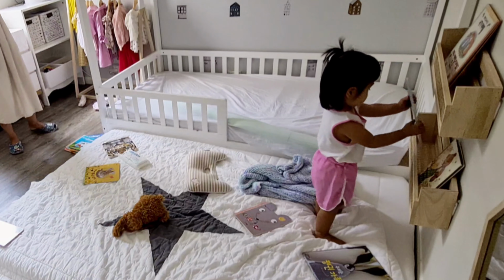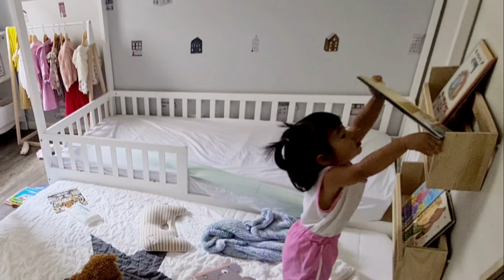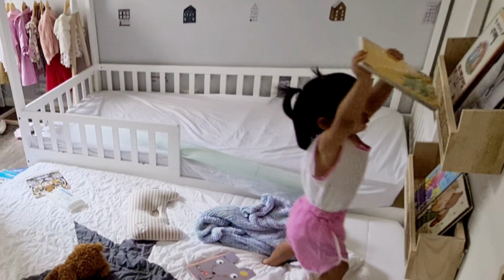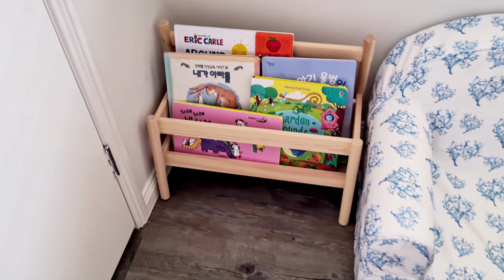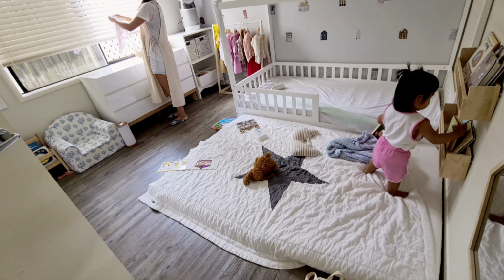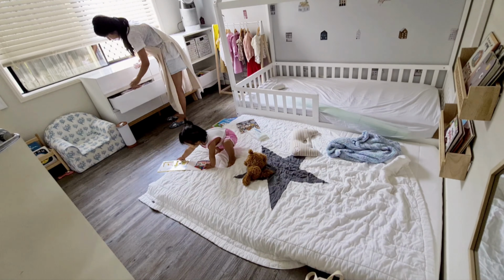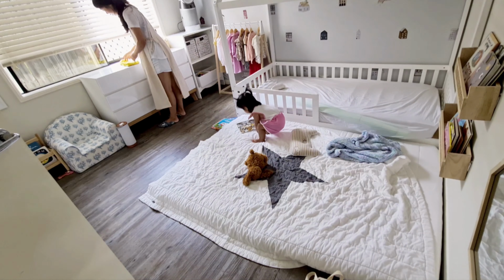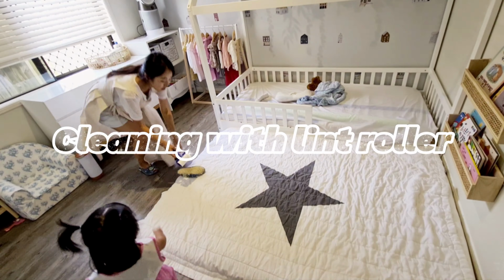Alina loves reading books before and after her sleep, so her room usually gets really messy with all the books lying around, so I try to involve her in tidying up her room every morning. She picks up every single book off the floor and puts it back on the wall bookshelves and the IKEA book display on the floor. Front-facing bookshelves allow toddlers to put away books more easily than traditional bookshelves. I recently made a video about Montessori bookshelves, so if it's something you'd be interested in, make sure you check out the description box for the link.